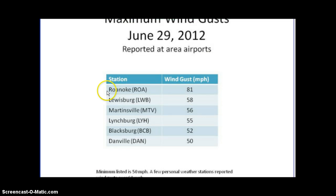During that time, we had Roanoke at 81 miles an hour, Lewisburg at 58, Martinsville 56, Lynchburg at 55, 52 in Blacksburg and 50. So where were the strongest winds? Roanoke. After you came off the mountains, that strong push of wind pushed out extremely heavily. Many wind meters went over 90; mine was 86. And this is just the airport's reports. So we had 90 mile an hour winds, which is destructive.